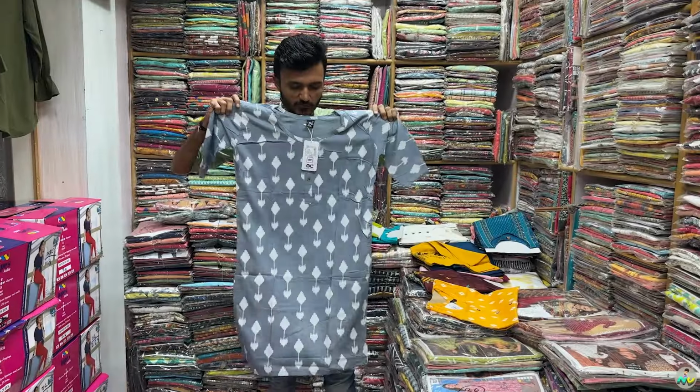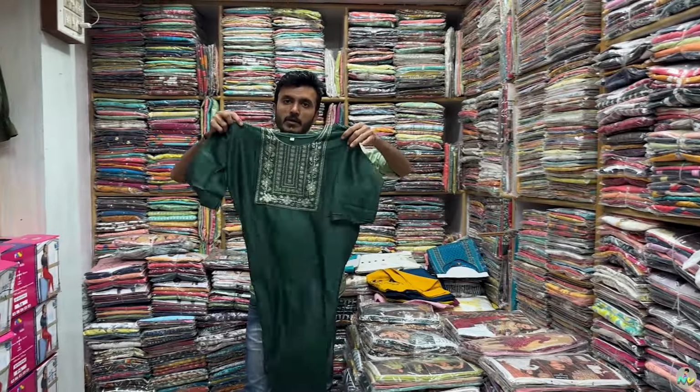MB Fashion nearby Raghavendra Hotel. Kurtis basic is 90 rupees. Only 90 rupees. XL, double XL. Set ke 4-4 color. Only 100 rupees. Every Monday the new stock available.